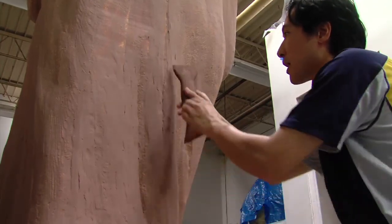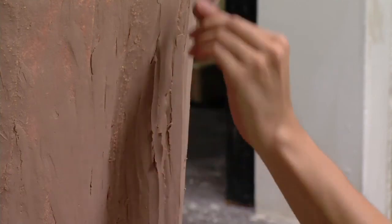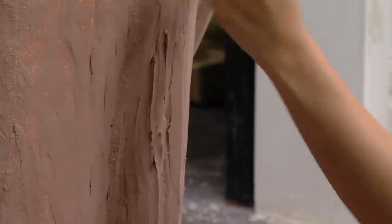Yeah. A typical one would take anywhere from about 6 months to a year. So in this one here, I would say I've been working on it about a year.